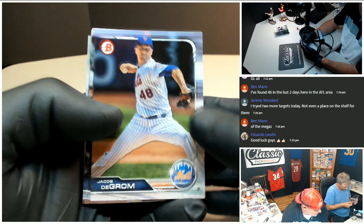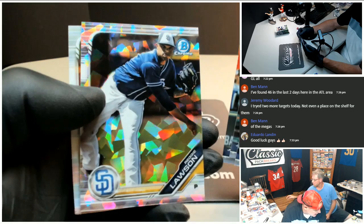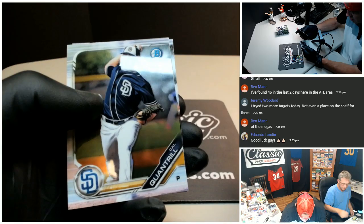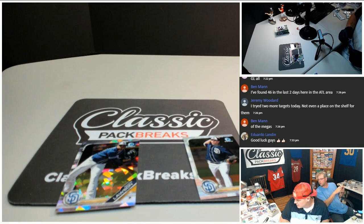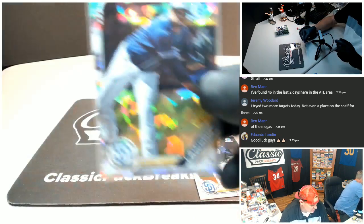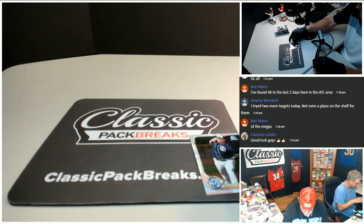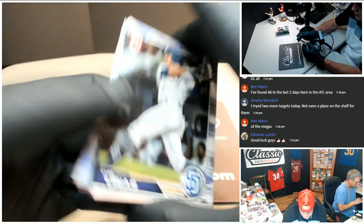Here we go, DeGrom. Ooh, we got you. Here's something coming up here, guys. Here's something. Atomic. Reggie Lawson. Cal Quantrill. Okay. Atomic is San Diego. San Diego is going to be in the NL West, or yeah, that's Brent. Boy, Brent. Atomic action. I forgot about those. Those are cool. Pretty sure those only come in the hobby.